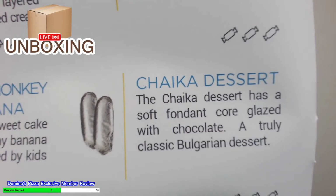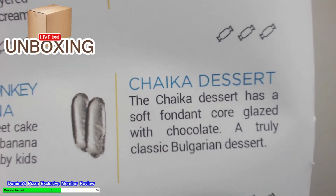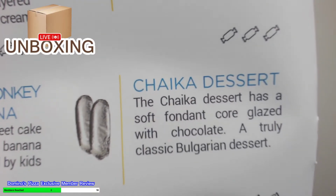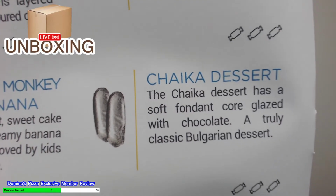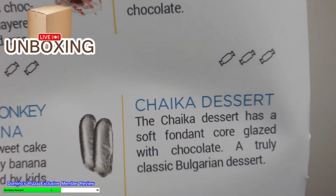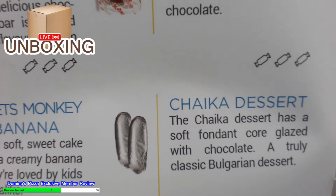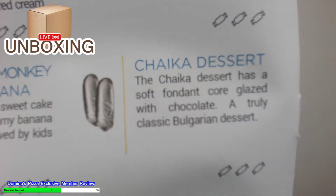The Chaika dessert has a soft fondant core glazed with chocolate, a truly classic Bulgarian dessert. Okay. Very interesting. There's nothing on the front, it's just a silver foil almost. But it does have a barcode, so it's very strange, isn't it? I don't know. That is weird. You'd expect it to at least say what it is on it.